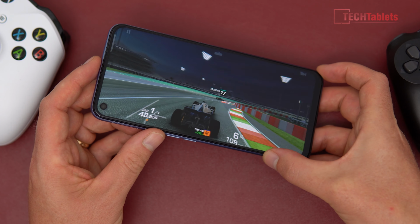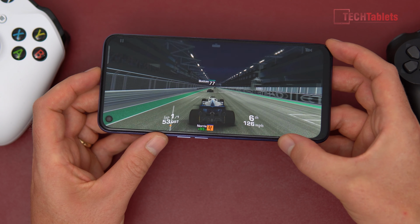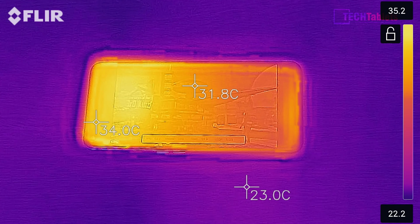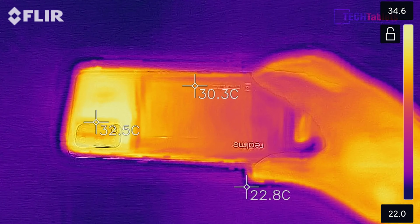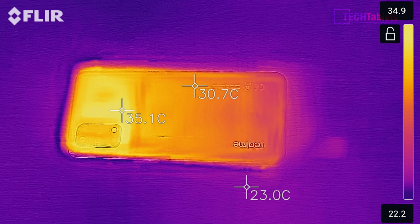But what really surprised me was the thermals. The thermals on this phone are just crazy, okay? It runs so cool. After 1 hour of gaming, it only got up to 35 degrees. Unbelievable. I've never seen this. Well, not this year at least. A phone that runs so cool after 1 hour of heavy gaming.